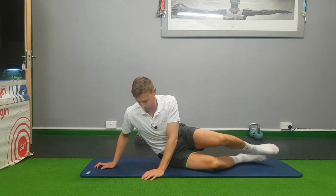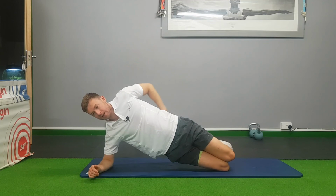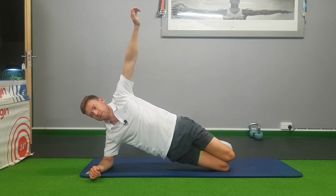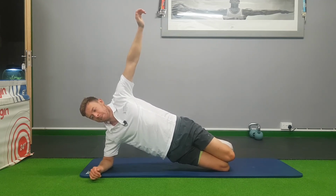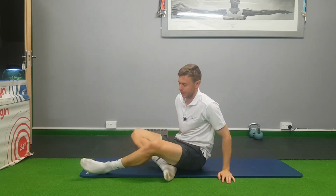For you, obviously, you could just roll over and then up into that position. And again, just check to make sure that the right side is working. So for me now, my lower side, my right erector spinae group is nice and firm. And then just into that position. And you can hold that, again, for as long as you feel like you can. Good quality over trying to do it for ages.